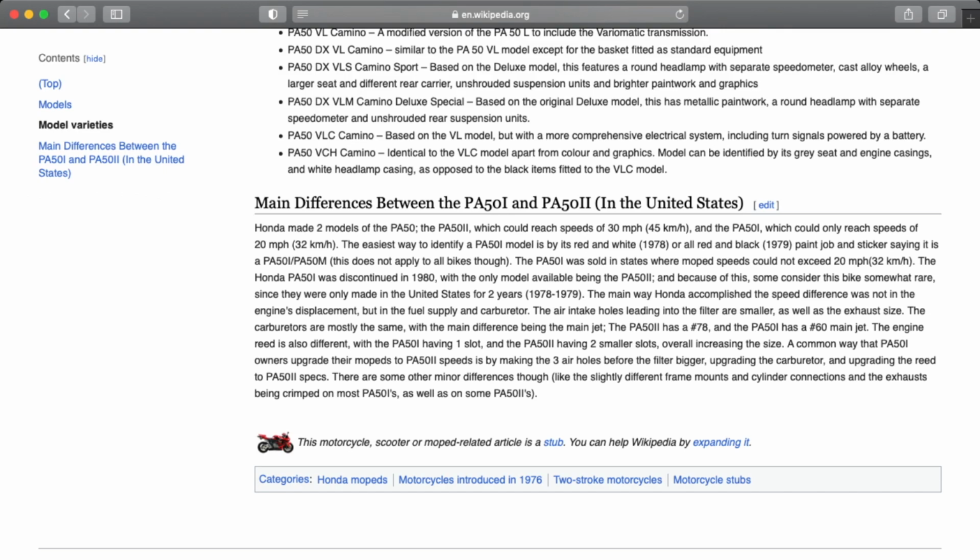So it goes on to say, and this is kind of interesting for us if we want to make this thing faster, the main way Honda accomplished the speed difference was not in the engine's displacement, but in the fuel supply and carburetor. The air intake holes leading up to the filter are smaller, as well as the exhaust size. So the exhaust is a little bit more restrictive, so it's cutting back the performance.